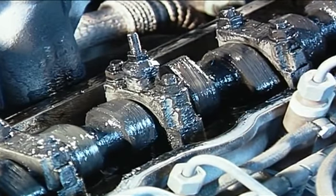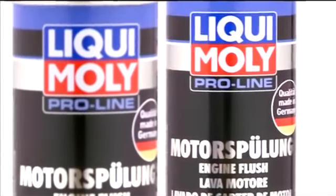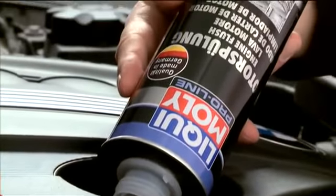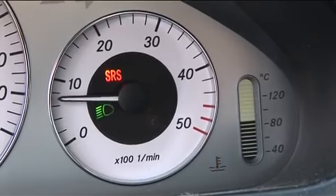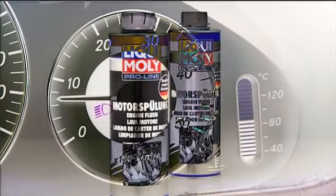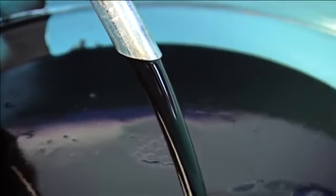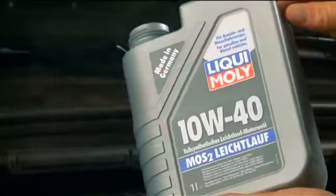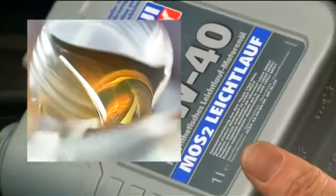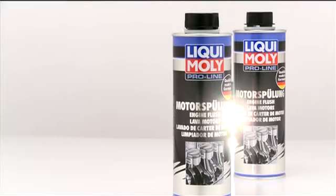Service professionals know this. That's why they recommend Liqui Moly Proline Engine Flush before the oil change. It's just added to the old motor oil at operating temperature. While the engine is idled for 10 minutes, oil-soluble and oil-insoluble residues of all kinds are brought into suspension and subsequently removed along with the old oil. The result? Everything's clean. The fresh oil can now be fully effective straight away. And it stays fresh longer too. Liqui Moly Proline Engine Flush. Highly effective, tested with the best results for gasoline and diesel engines.